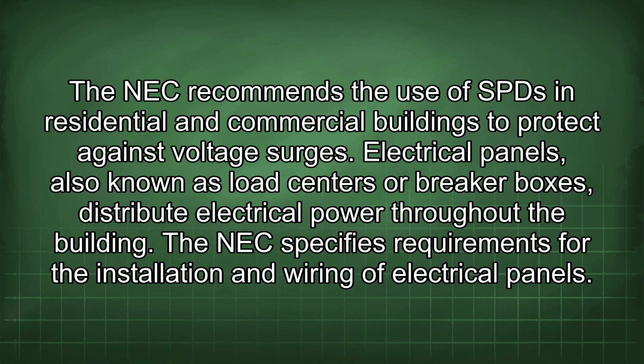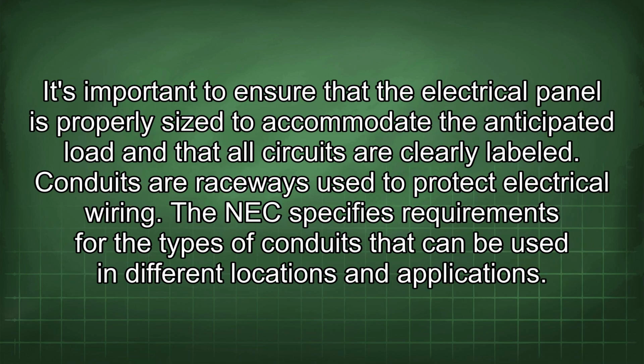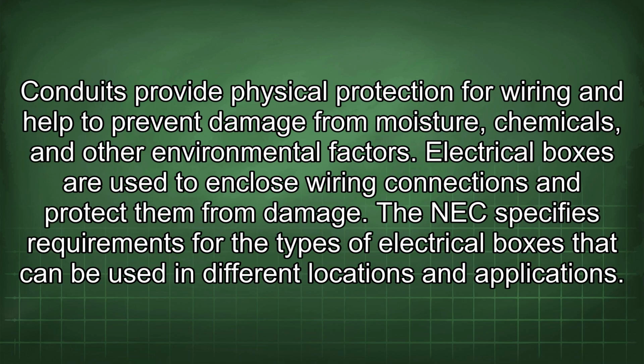Electrical panels, also known as load centers or breaker boxes, distribute electrical power throughout the building. The NEC specifies requirements for the installation and wiring of electrical panels. It's important to ensure that the electrical panel is properly sized to accommodate the anticipated load and that all circuits are clearly labeled. Conduits are raceways used to protect electrical wiring. The NEC specifies requirements for the types of conduits that can be used in different locations and applications. Conduits provide physical protection for wiring and help to prevent damage from moisture, chemicals, and other environmental factors.